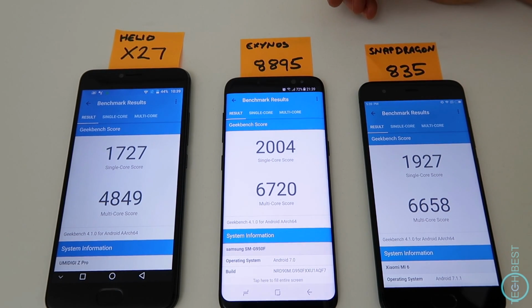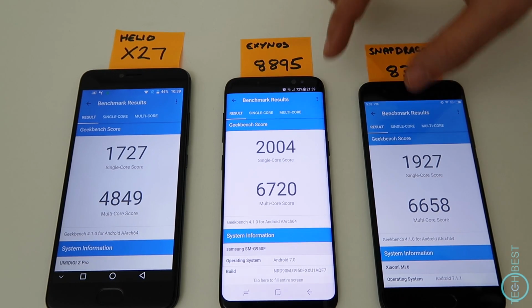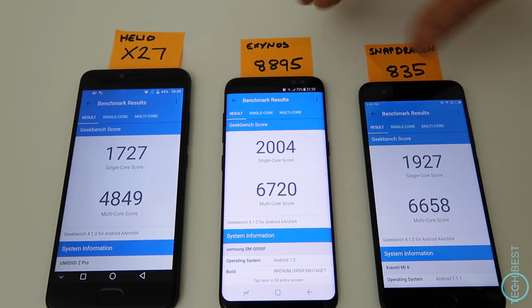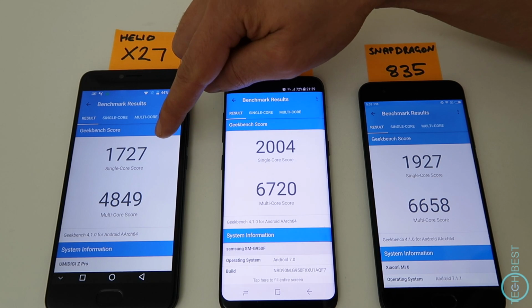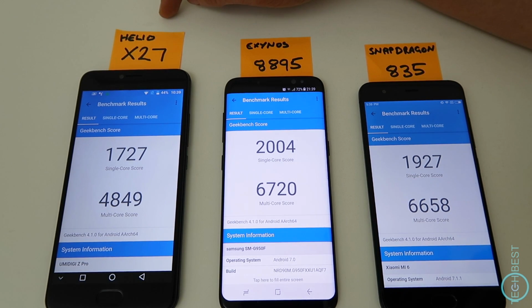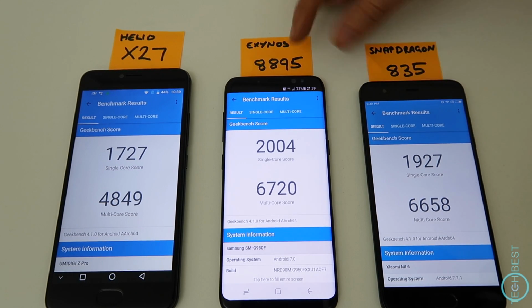So starting off with Gfx Bench, which is testing the raw CPU performance. We can see here that the Exynos 8895 and the Snapdragon 835 are scoring pretty much roughly around the same. Slight win here to the Exynos. So single core performance around 2000 and multi-core performance around 6700. It's quite a bit better than the Helio X27. The results here are similar to what you would see on a Snapdragon 821 powered device. So not a bad score here, but definitely not as good as these two newer generation processors.